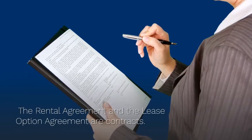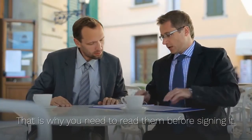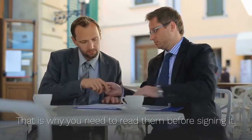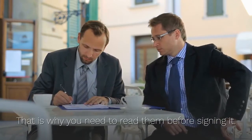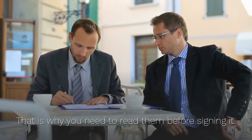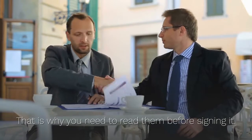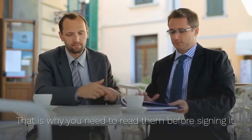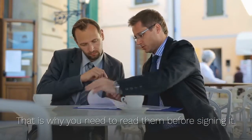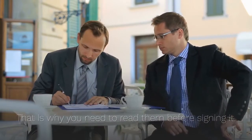The rental agreement and the lease option agreement are contracts. That is why you need to read them before signing them. And with us at Home Buyers Inventory, you sign your rental agreement and your lease option to purchase, which again guarantees you the price of the home and you to be the exclusive one to be able to buy the home at the attorney's office. These are not closing documents, but it just is an important contract, and so you want to be signing those in front of our attorney.